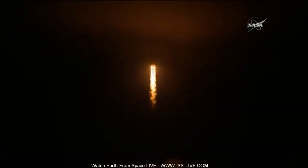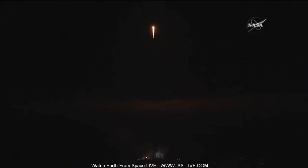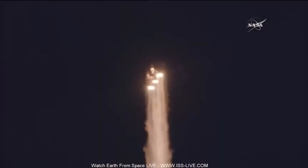RS-68A engines look good in the full thrust mode. Seconds into flight. Chamber pressures continue to look good on all three boosters. Now 35 seconds in. Chamber pressure on the core booster is throttling down to the partial thrust mode. Response looks good.